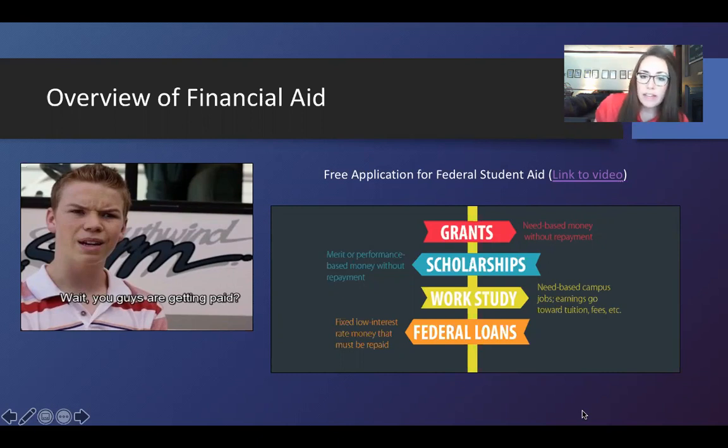Another type of aid that isn't listed that I want to cover is endowment. They're typically income-based and come directly from the university. There are different scholarships and endowments offered by RSU, and they can be found on our website. It's super easy to find, but I want to show you how to find them really quick.